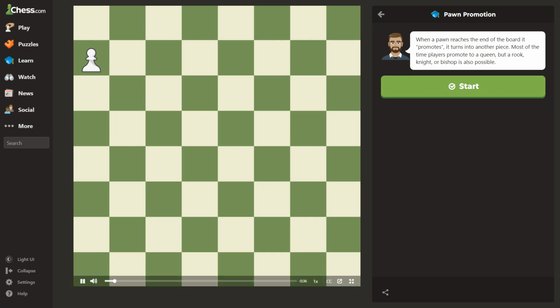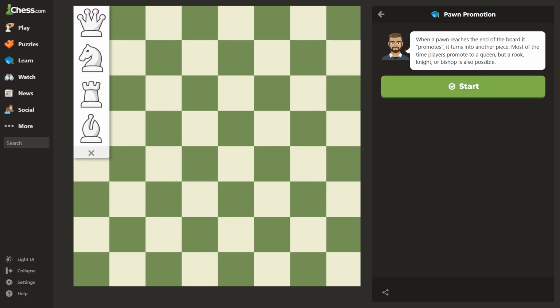Remember, your pawns are the only pieces that cannot move backwards. So what happens when they reach the other side of the board? They get a promotion. You must trade your pawn for another piece. It can be a knight, a bishop, a rook, or the powerful queen. It cannot stay a pawn, and it cannot become a king.